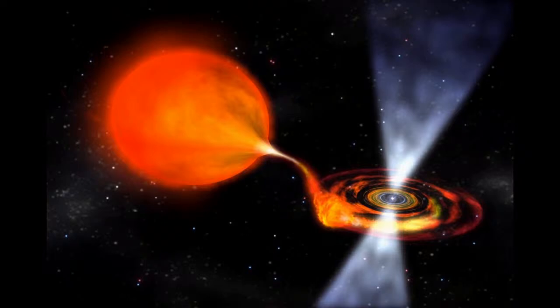Next time we'll be looking at what is undoubtedly the weirdest type of neutron star, the magnetar. If you thought pulsars were strange, you've not seen anything yet.